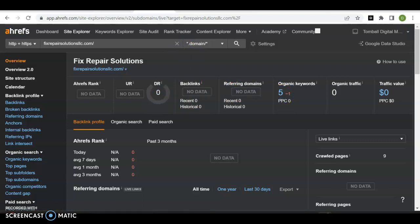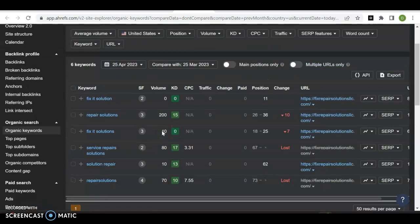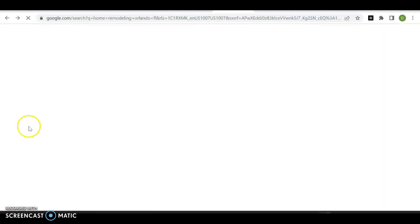Now, a keyword is what somebody puts into Google. If you have it on your website and you're ranking high for it, Google will associate it with you. Now, you only have 4. You lost 2. You have Fix It Solution, which anyone in the world can type in. Same thing for Repair Solutions, Fix It Solutions, and Solution Repair. Those are technically keywords, but the keyword you want is connected with a location. Let me show you.